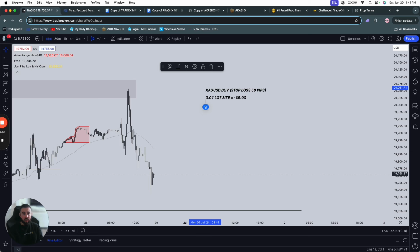Simple as that, right? So a 0.10 lot size means that if we are taking a loss on that 50 pip stop loss trade, we are losing $50. And if we are taking this at a 1.00 lot size, it means we are going to take a $500 loss.